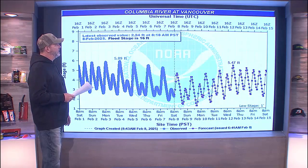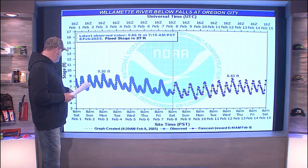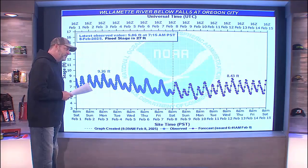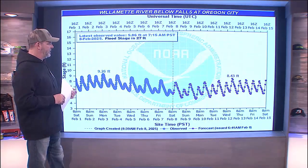You're going to see the Willamette here, same thing. This is at the falls at Oregon City. Just not a lot of water, down at the bottom of the tide in the 6s, 5s for that matter. That is just not a lot of water on the Willamette. Does make for some interesting conditions, though, in the right areas to do some plunking, or for even those folks that want to get out and drop the hook someplace.